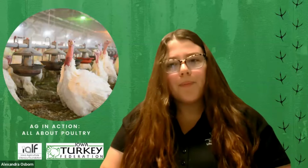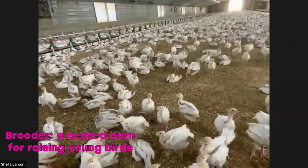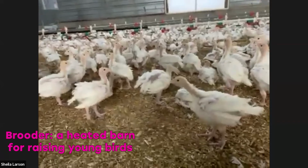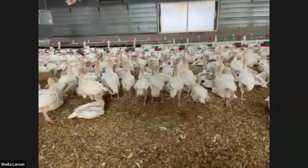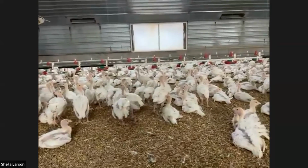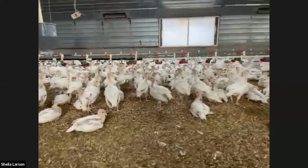Wow. Is this your only barn, or do you have more turkeys on your farm? On this farm location, this is our only brooder, and then we have 2 finishing sheds. Right now there is nothing in the finishing barns because these guys are going to be moving there in just a couple weeks. But we do have 2 other farm locations. As I mentioned, we farm with my husband's parents, and they have 3 barns at their house. And then just down the road from us, we have another 5 barns. Super cool. So you guys have a lot of turkeys, and that's a lot of work to take care of them.